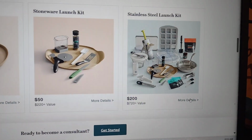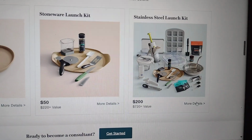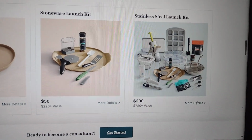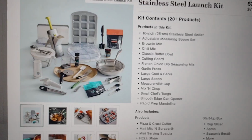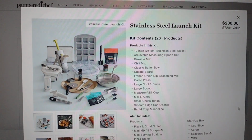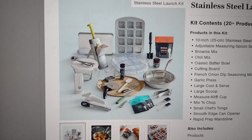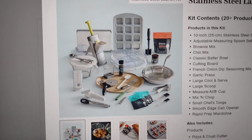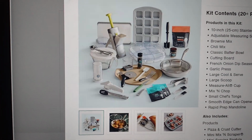But if you were to buy all that stuff from Walmart, you're not going to get an opportunity to make money off of that the same way that you would with this. So that's a huge difference. And then of course you also have, if you wanted to pay the $200 to get a little bit more product, actually it's quite a bit more product. As you can see, this is everything I got to start.